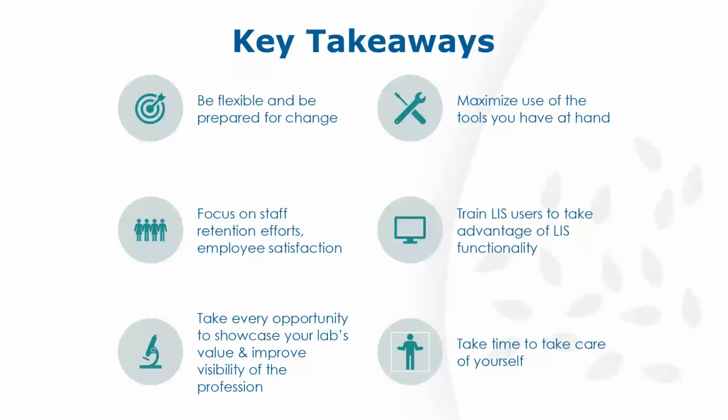We also want to keep those stellar employees and coworkers, and to keep them, we need to appreciate them, make sure they're listened to, make sure that they're respected. So the challenge is to create that culture of teamwork and appreciation for each team member so your team works well together and that you all have each other's backs. And then push for those retention incentives that will keep employees satisfied and feeling appreciated. Take every opportunity that you have to showcase your lab's value and to tell others about our profession. I used to speak at UNCW, which is UNC Wilmington, at their Intro to MedTech class every year to tell them what we do.